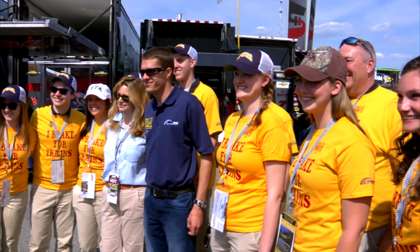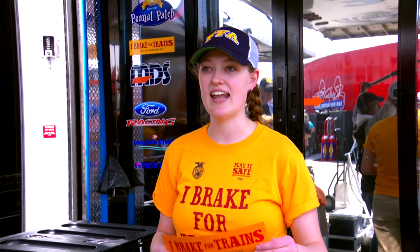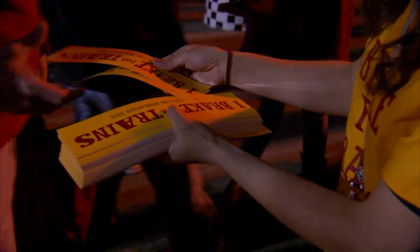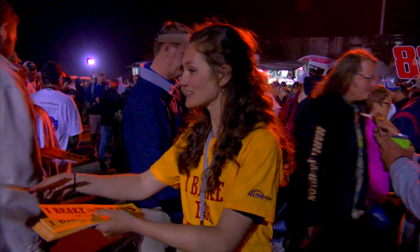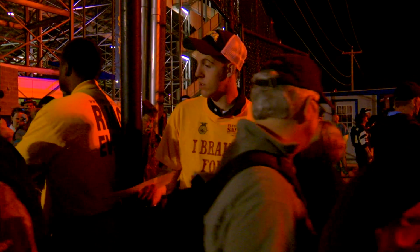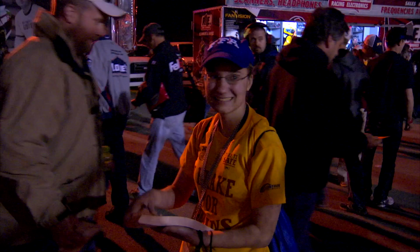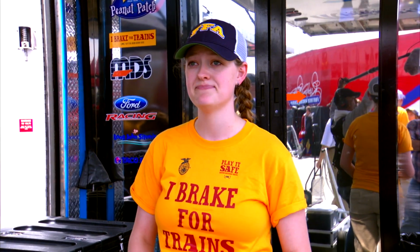We're here with the Virginia State FFA officers. We're helping CSX promote its rail safety campaign, Play It Safe. After the race tonight, we're going to be handing out the I Brake for Trains bumper stickers to all the attendees as they exit the race, raising awareness to play it safe around railroads and to really pay attention to that so they don't get hurt. And then our state officers can take it back to their Virginia FFA chapters and really encourage that message of rail safety, playing it safe, and just being aware of the environment around them.